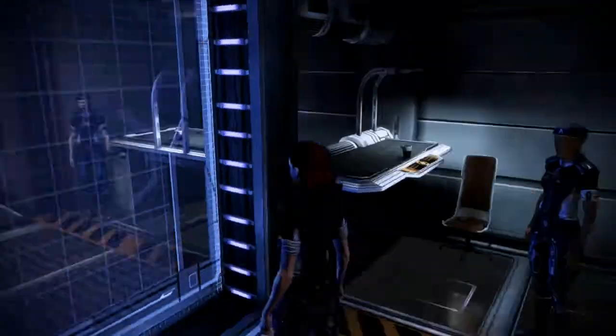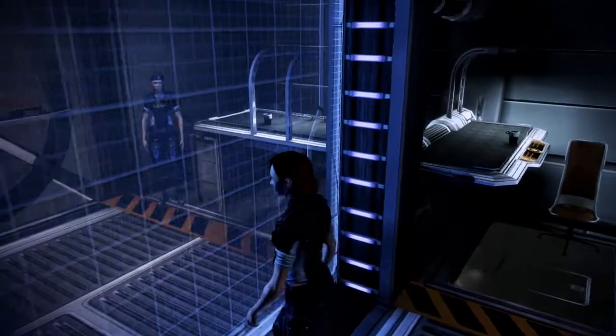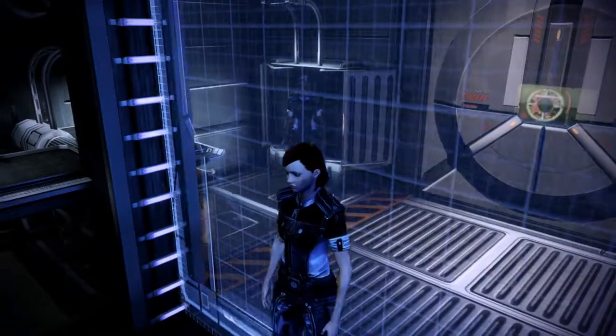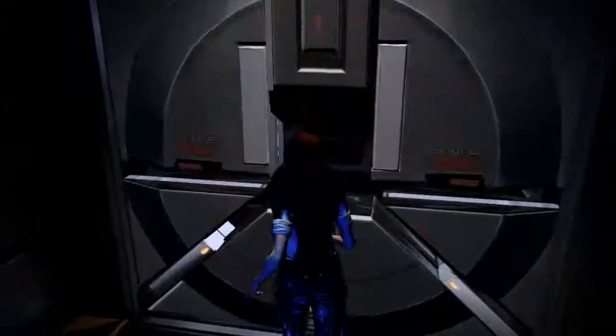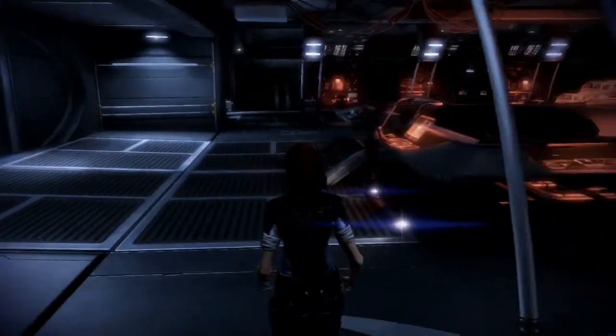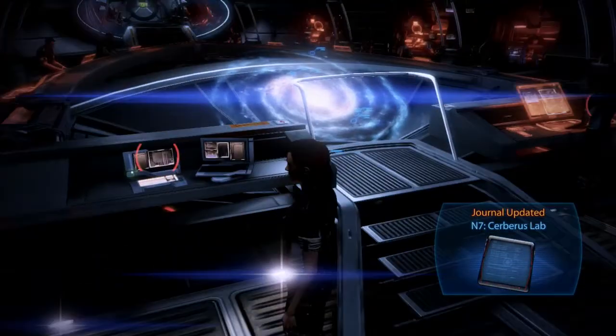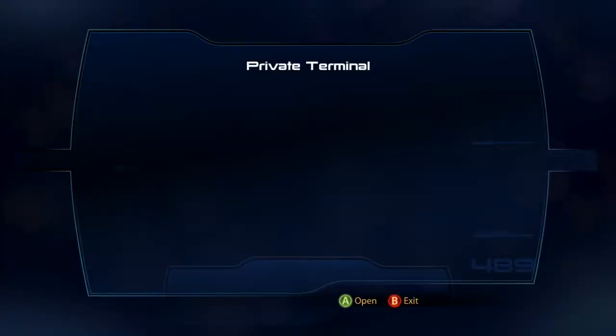Won't help. Come on, Sarah. If Thessia was lost and Earth hadn't been touched yet, you could be damn sure we'd be guarding our own borders. Commander, the Alliance has found a new Cerberus lab on Sanctum. Admiral Hackett would like you to investigate.